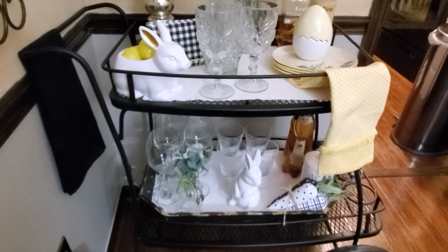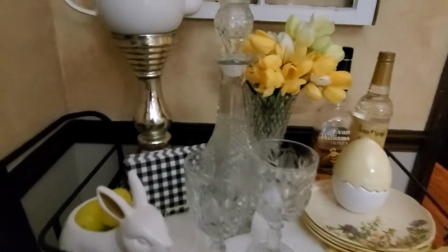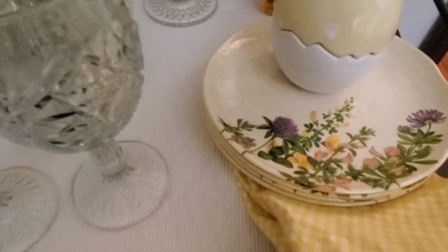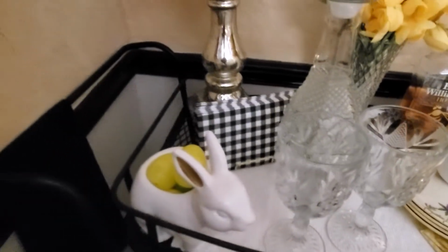The black and white napkins, a friend gave those to me. Thanks, Elisa. And the tulips I picked up at Michael's, and they were on sale. They were regular $3.99, and I got them for $1 and something. So the table, or the cart, is economical. I think it's pretty, and I hope you do too.